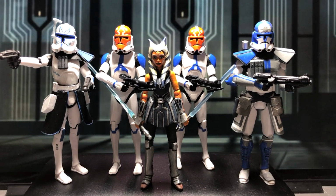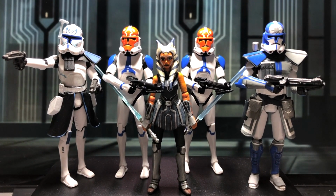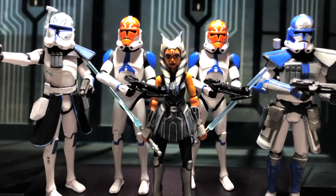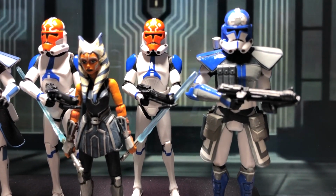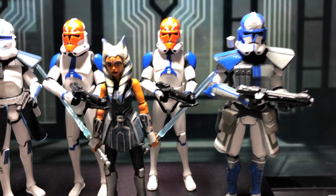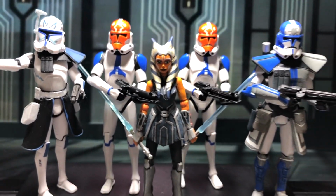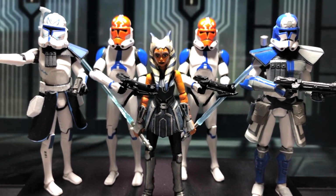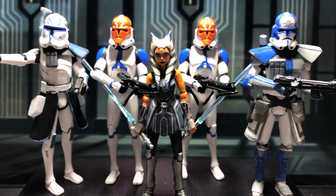Alright guys, so here is a little look at what the diorama is going to look like once we are all done with the Siege of Mandalore. I have Ahsoka with some of the 332nd clones, as well as ARC Trooper Jesse that Ross has also made all those years ago, as well as Captain Rex right there from the 2013 Clone Wars line. I just want to show you guys what Ahsoka looks like next to all of these characters that we're going to see in Siege of Mandalore, and it's turning out pretty nice.